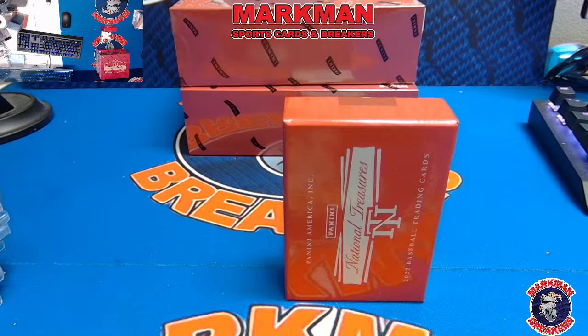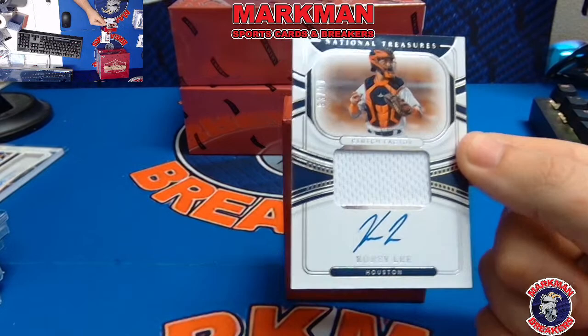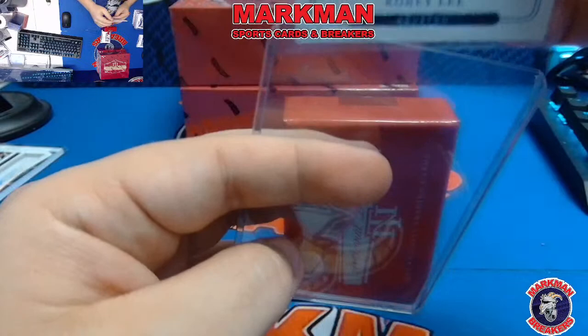Next up, we have Corey Lee. Patch auto to 99 for the Astros. Corey Lee. Very nice. Clutch factor. I think he's got a bright future ahead of him in Houston. Just wonder when he's going to be there. When he's going to get called up.